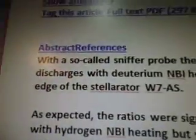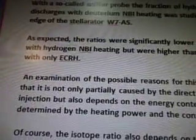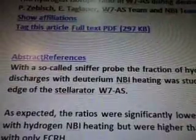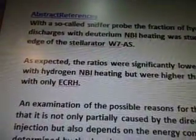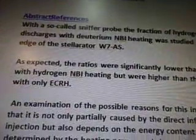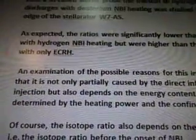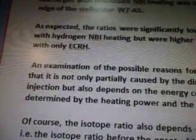And abstract. Okay, with a so-called sniffer probe, the fraction of hydrogen during discharges with deuterium NBI heating was studied in the plasma edge of the Stellarator W7-AS. As expected, the ratios were significantly lower than in discharges with hydrogen NBI heating, but were higher than those in discharges with only ECRH.